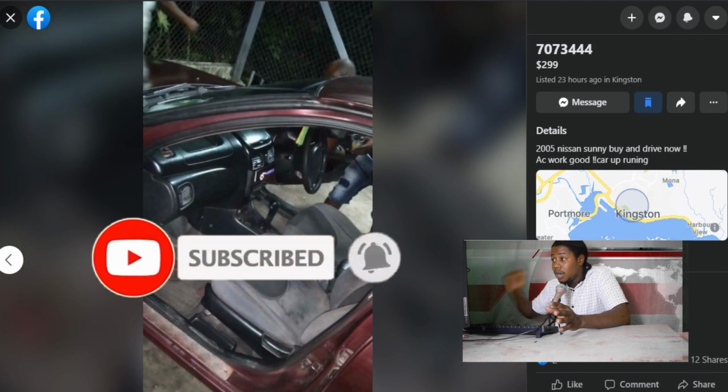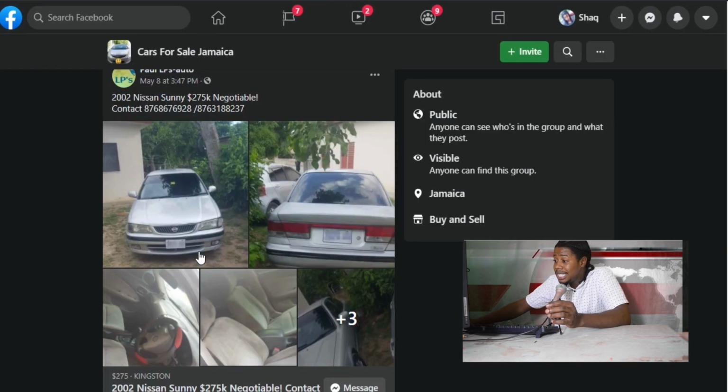But we are going to move on to the next one now. Okay, so here we have another Nissan Sunny, but this one is 2001. This one is selling for 275,000. The price is negotiable, you know, so you probably could offer them 240, 250, somewhere around there, but we'll take a closer look at it.